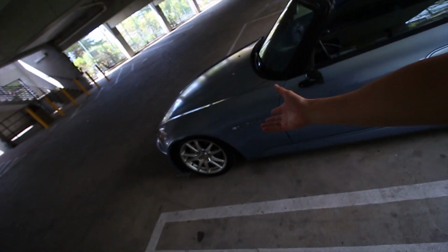We're here outside finally, not shooting in the garage at home. I figured to give the S2000 a nice clean.